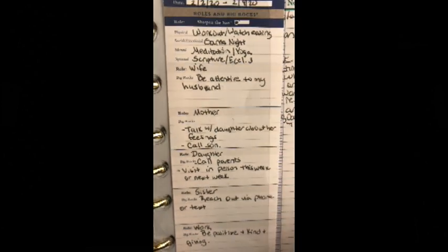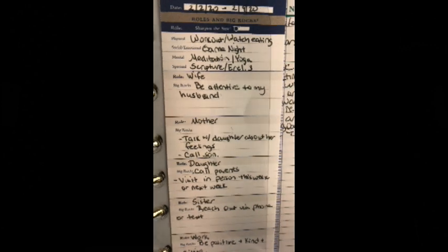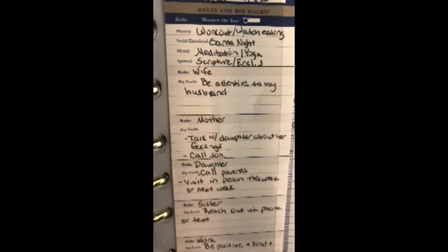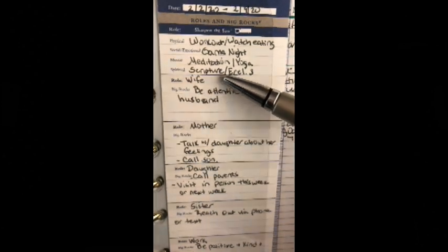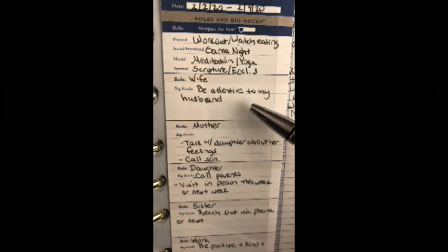Now this part again deals with the roles as it relates to other people and how you can be better in those roles, because you don't want to get so bogged down with your own agenda that you forget other people, and that's what's important in life. So for example, my role as a wife, I put that the best thing I can do this week is to be attentive to my husband.